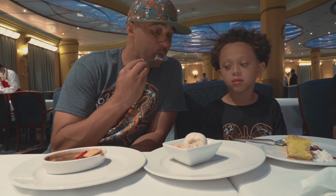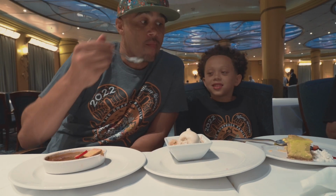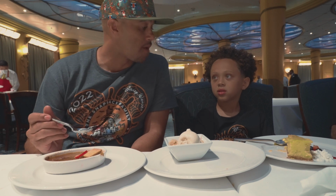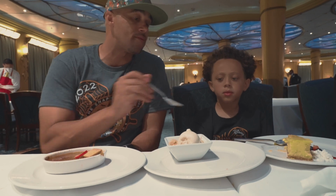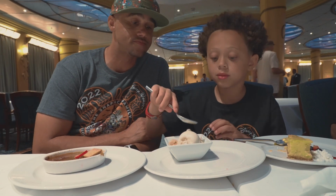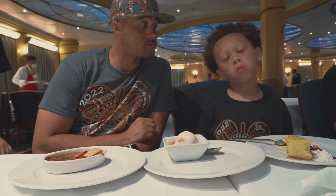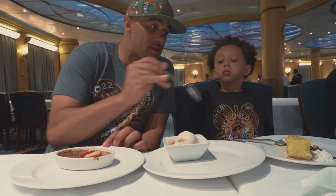You want to try this? No. Yes. I'm going to try this. This looks delicious. Oh, wow. That's interesting. There's nuts inside of these things. It's like fried pecans and stuff and ice cream. Give it a shot. Oh, and there's like fig pudding. That's good. You want to try it? All right. Pretty good? Pretty good, actually. You like this one better than that one?